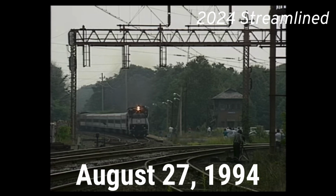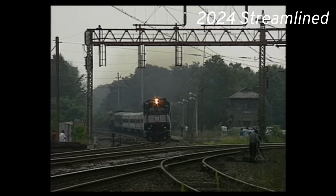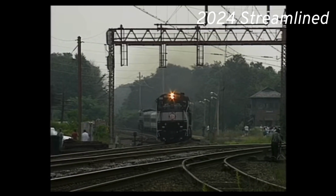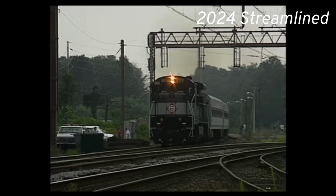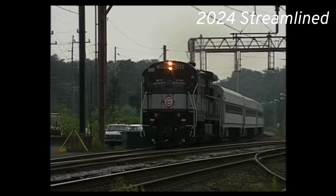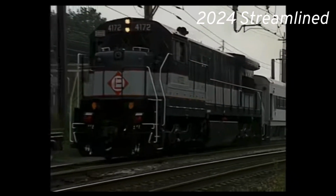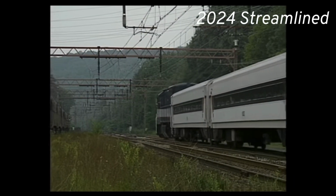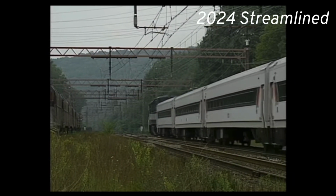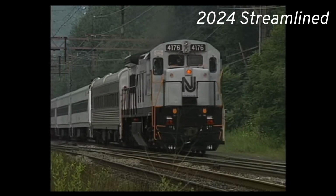The farewell to the U34CH excursion was hosted by the URHS on August 27, 1994. With 2 U34CH engines on each end, 4172 and 4176. Obviously, this excursion ran to commemorate the retirement of the beloved General Electric U34CH diesels. The excursion ran all over the ex-Erie-Lackawanna lines of the Hoboken Division. I won't say too much here, as I plan to make a full video on this excursion at some point, so stay tuned for that.